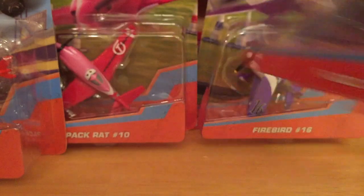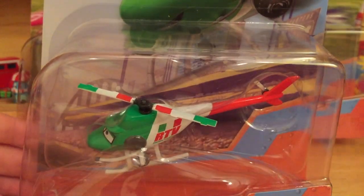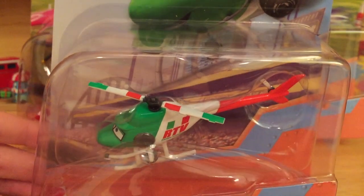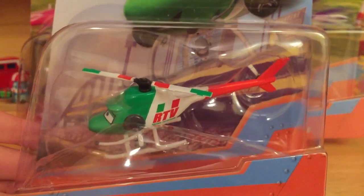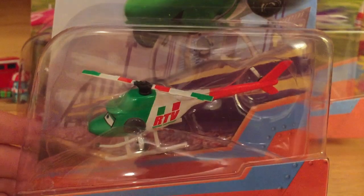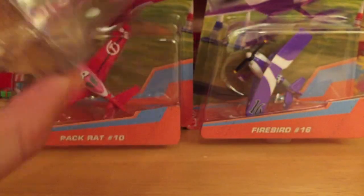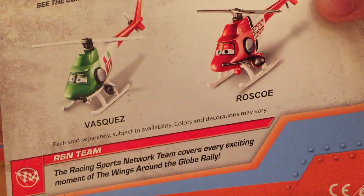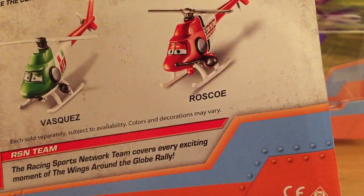So now let's take a look at Vasquez. Now this series seems to have, oops, sorry, that fell down. This series seems to be having all new releases so far. We have Vasquez here, which is a Mexican helicopter for the RSN. He appeared in the last race. Pictures will be showing throughout this video. He's got some nice art there, and he of course is from the Racing Sports Network series. And on the back we just get a look at one new model, which is Roscoe, and I believe there is another helicopter coming out, and Colin calling the blimp.